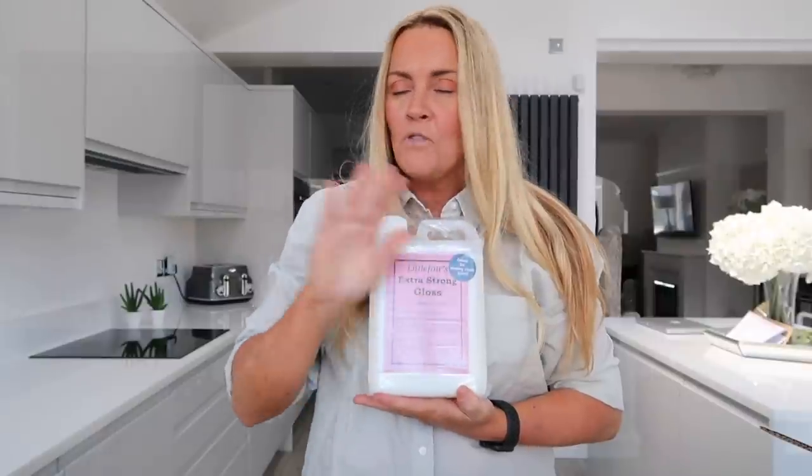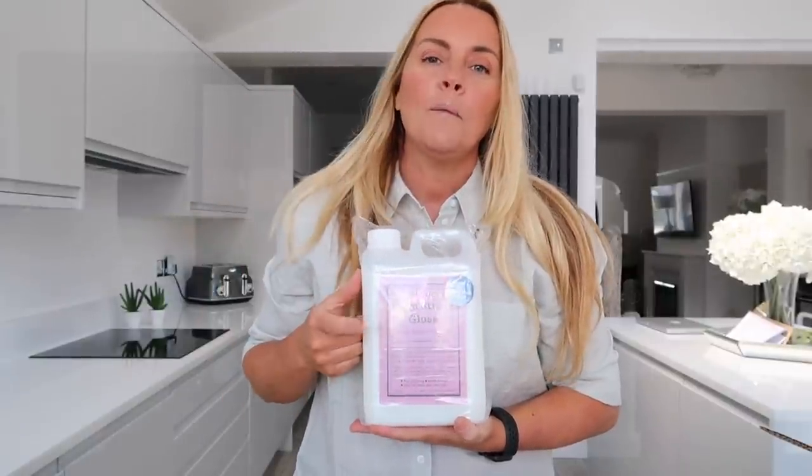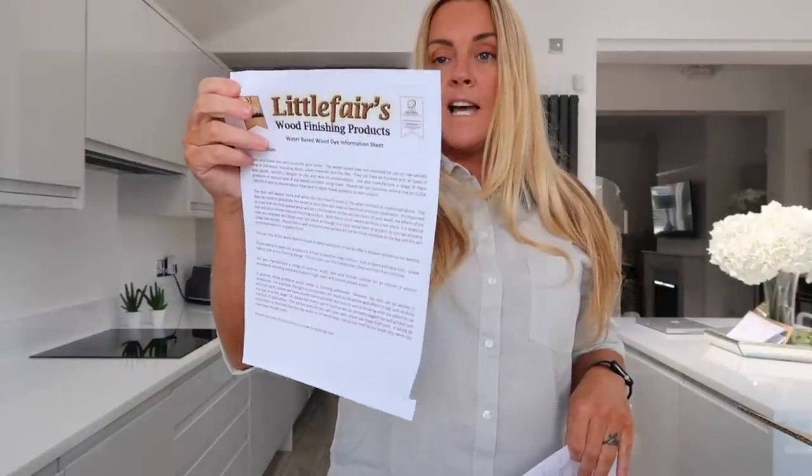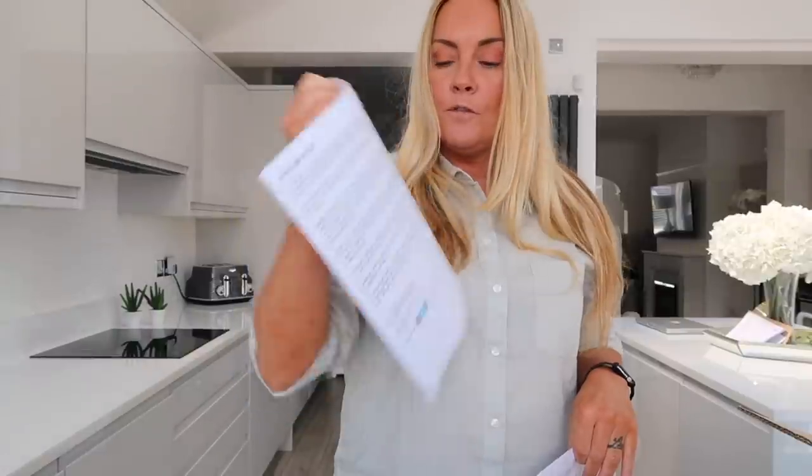I'm actually going to see what this is like, and then I may recommend this to Armel for her kitchen. You would have seen last week I shared a kitchen makeover of Armel's kitchen where we painted it grey. Looks absolutely gorgeous. This would make the perfect sealant because it can go over chalk paint or any paint. Perfect. You get a little printout letter which says wood finishing products, and it's basically an introduction to using water-based dyes, how to apply the dye, gives you a full guide.